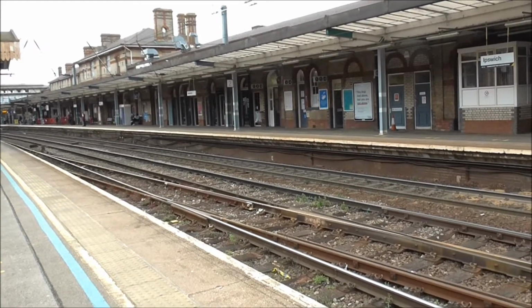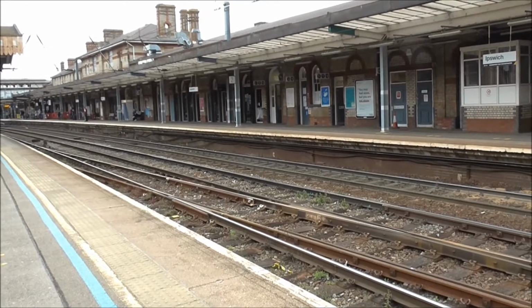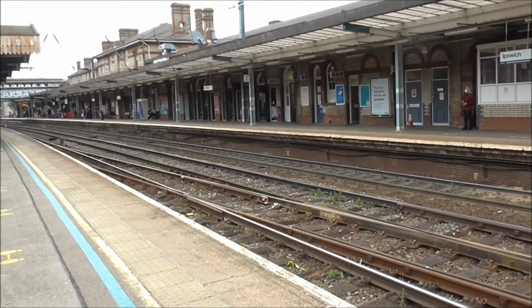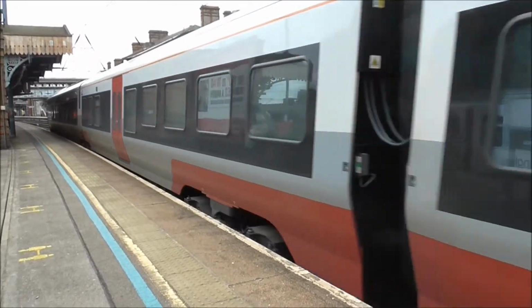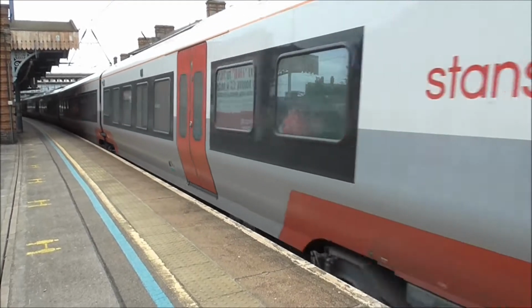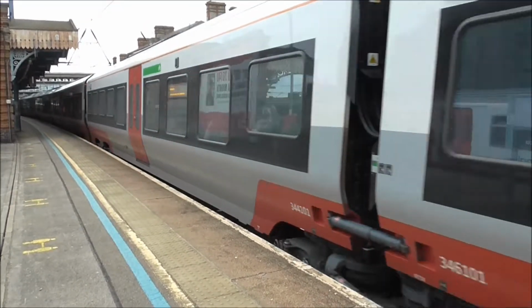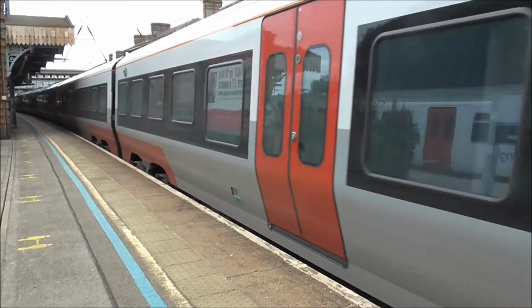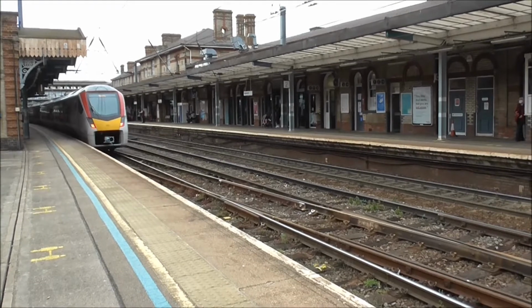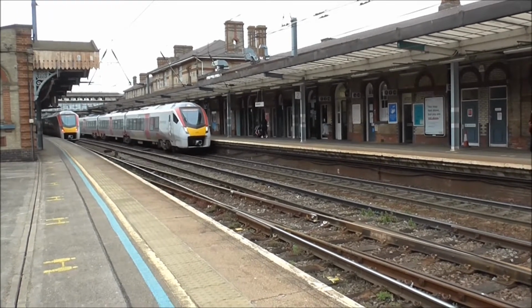Right, we've now got the 1544 service to Norwich, which will be arriving shortly into platform 3. Here it comes, worked by 745101, one of the 10 Stansted Express units, and at the same time we've got the 1543 service to London, worked by 745105.